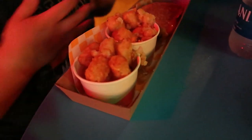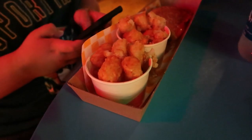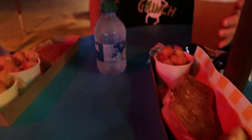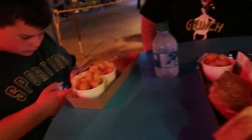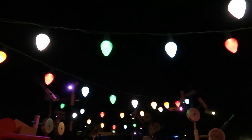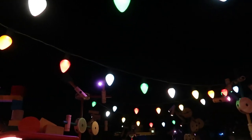Snack out with Lucas. We're having tater tots, cheese sandwiches, a beer for my husband, not for Lucas, and water from Woody's lunchbox. We're mobile orders, so we're all right. So we'll eat this. Love these lights. Lovely Christmas tree all lit up. So nice. I've got bubbles everywhere as well from Lucas.